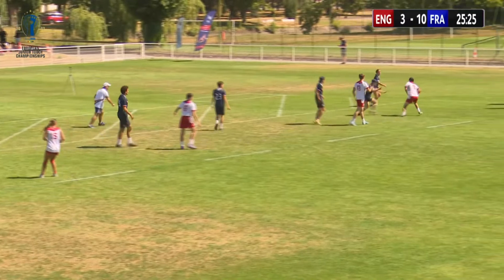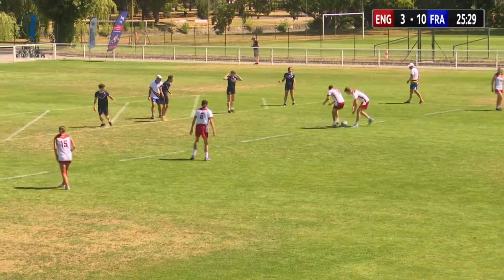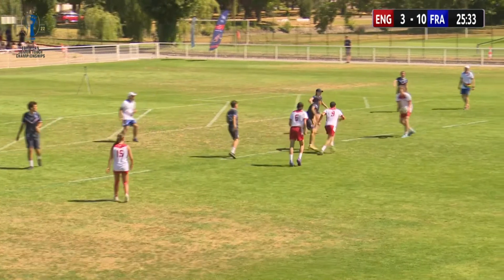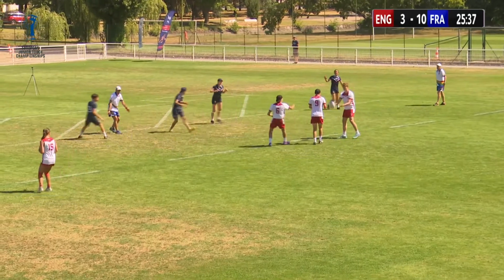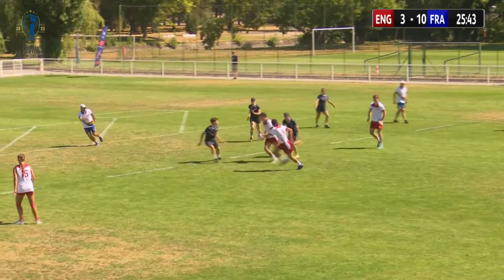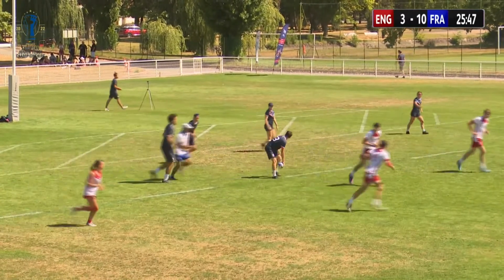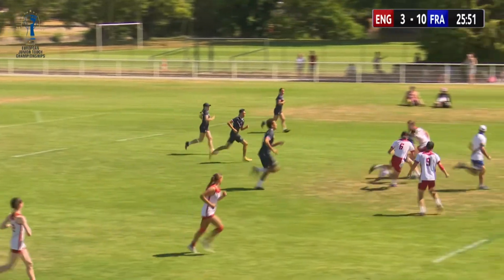Rigby. Much better generally at the start of this second half though for England in the 5 minutes that we've seen since the restart. England's number 9 goes across to Matthew Hawes. 6th touch. Well defended again by the hosts.